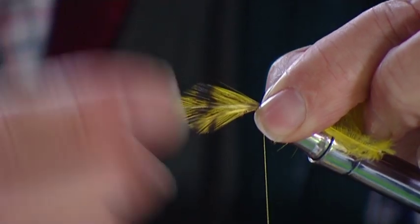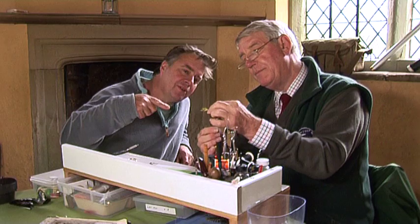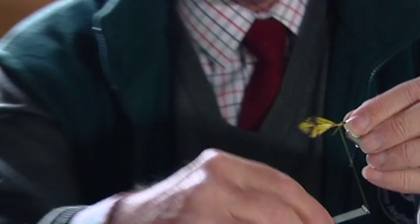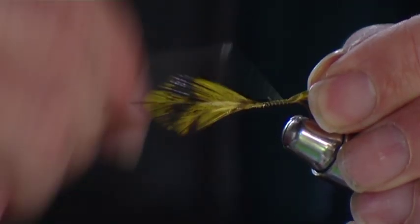Oh, I see what you mean, so by putting the loop in and pulling down... They almost look like the wrong way round, is it? Are you going to flip those back again? I shall do in a minute, yeah. So what I'm going to do, they're secured now, so I'm just going to pull the rest of those fibres back, and then I'm going to work my way down towards the tail.